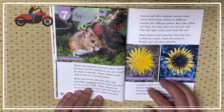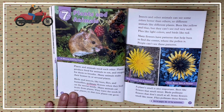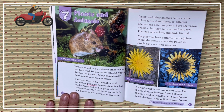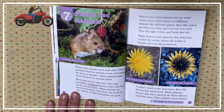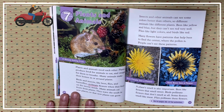Chapter 7. Plants and Animals. Plants and animals need each other. Plants produce food for animals to eat, and oxygen for them to breathe. Many animals make their homes in or around them. Birds and insects like bees, flies, and butterflies pollinate flowers when they feed on the nectar.